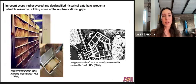So in recent years, historical data sets have proven a valuable resource in filling some of these observational gaps. For example, rediscovered or declassified photos from aerial campaigns or early satellite missions have been utilized. And I'll talk a little bit more about these two data sets that were used in our compilation in the next few slides. So the Corona satellite and these Danish aerial mapping expeditions.